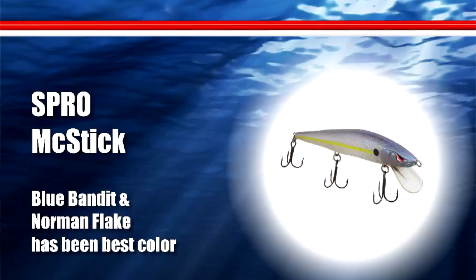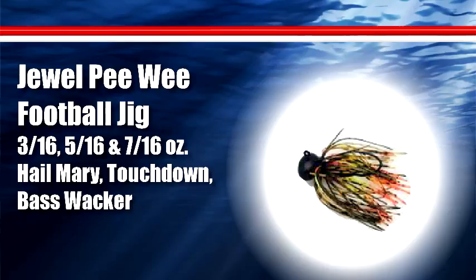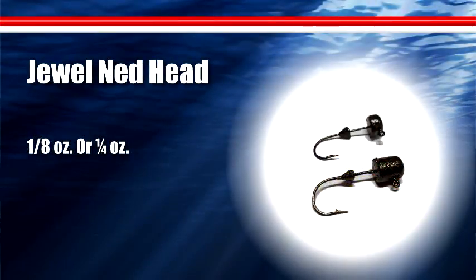Those fish are primarily coming off of secondary points. Flatter secondary points close to spawning pockets really have been key. And then we're starting to catch them a lot more on bottom bouncing baits. Jewel Pro Spider Jig, Jewel Pee Wee Football Jig, Ned Head, the Jewel Ned Head, Jewel Squirrel Head. All those baits are working.